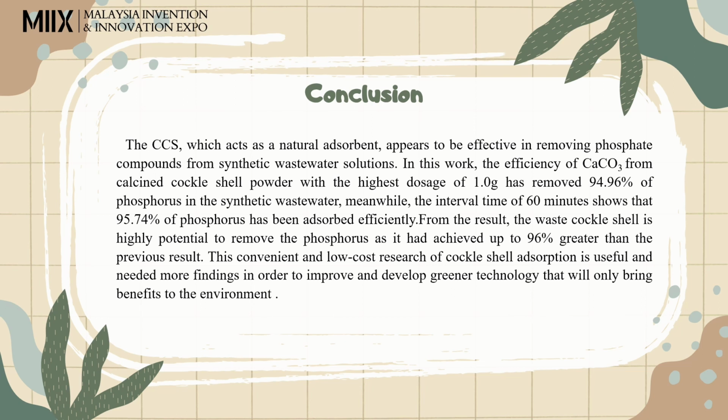From the result, the waste cockle shell has high potential to remove phosphorus, achieving up to 96%, greater than the previous result. This convenient and low-cost cockle shell adsorption research is useful and needs more findings in order to improve and develop greener technology that will only bring benefits to the environment.